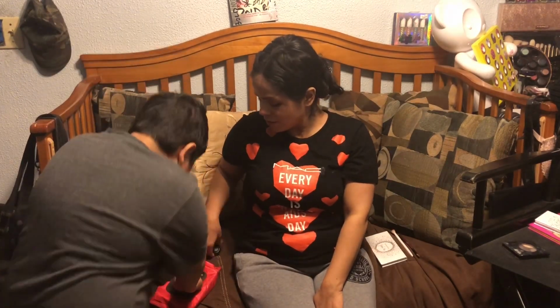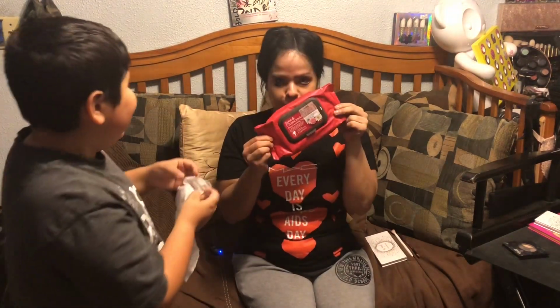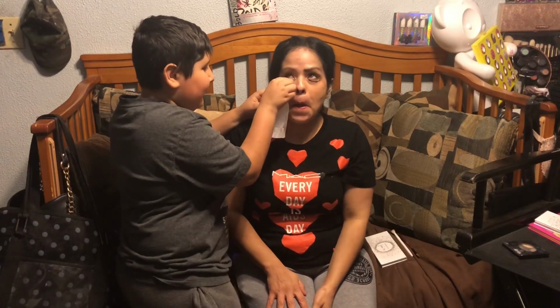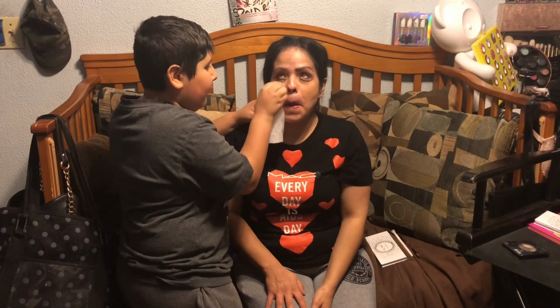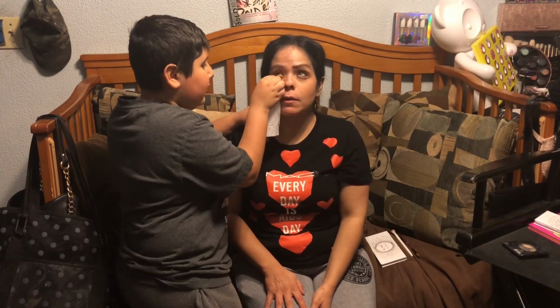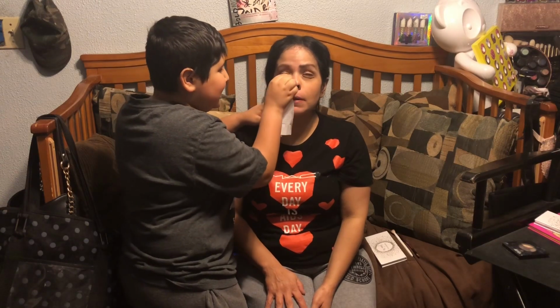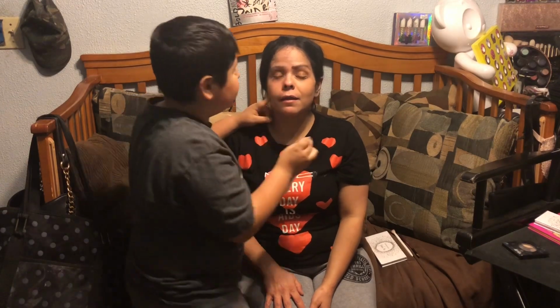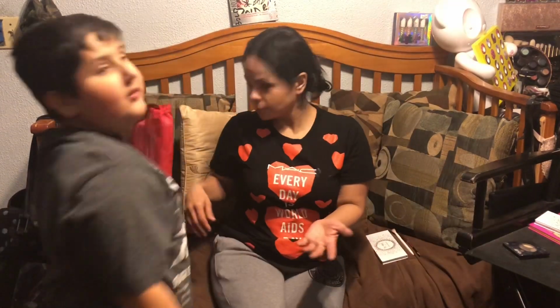So it's supposed to go under your eye, right? Yes, here, very close to the lashes. Right. I think I kind of got it. I think I put a little too much. Oh, okay. Here. We're using the wipes. These are the worst wipes. Oh god, they barely come off. I need to take off that little part right there. Oh my gosh, it doesn't even come off.